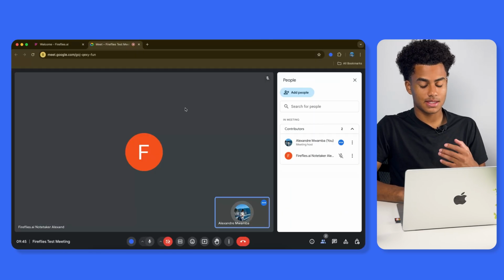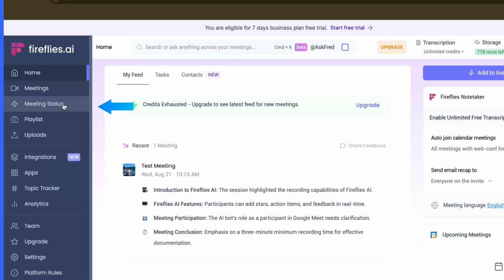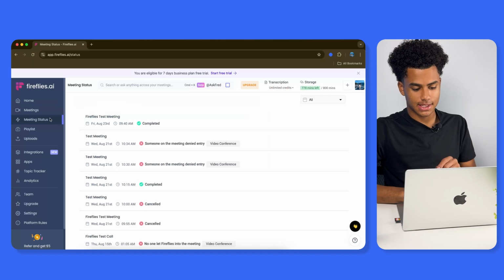So it is stopped, it is successfully ended, but still hasn't left. So there is sometimes a little bit of buffer time within that to leave, but honestly, it's all good. And so now we're gonna glance over to the left side of our panel here on Fireflies' homepage, and you could check out meeting status.